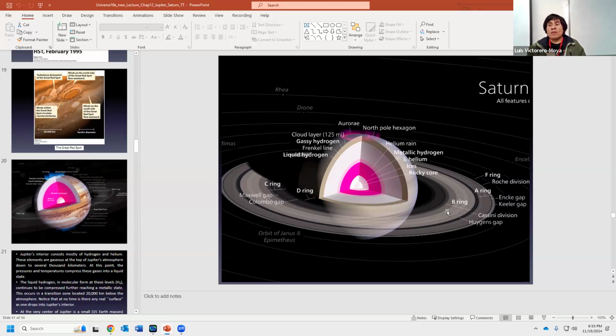It's not the same as the orbit of the moons. The moons are at a greater distance. So for the moons, just like our moon, we only need a gravitational pull, a gravitational force. In here, we have to look at tidal forces. What are tidal forces, by the way?